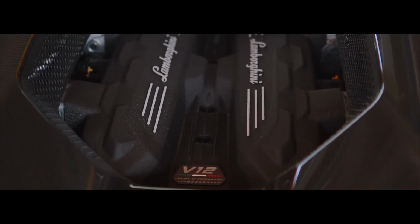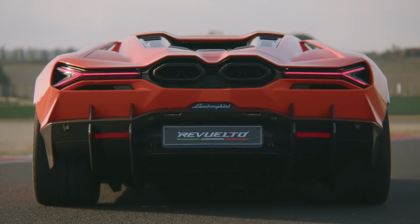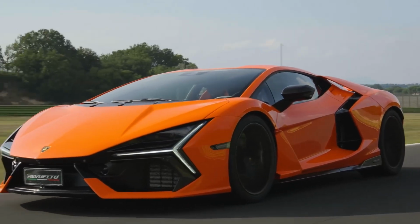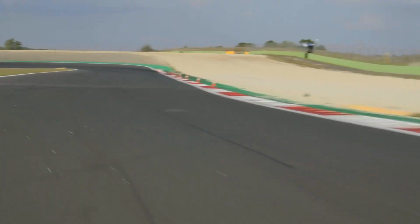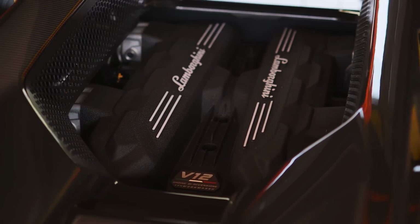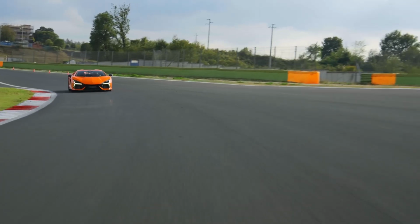While the Revuelto is one of the most powerful electrified sports cars on the road, automakers such as Ferrari and McLaren have also embraced electrification. The McLaren Artura, Ferrari SF90 Stradale, and Ferrari 296 GTB all feature plug-in hybrid powertrains that are much more about performance than efficiency. However, none of these can match the performance, or price, of the Lamborghini.